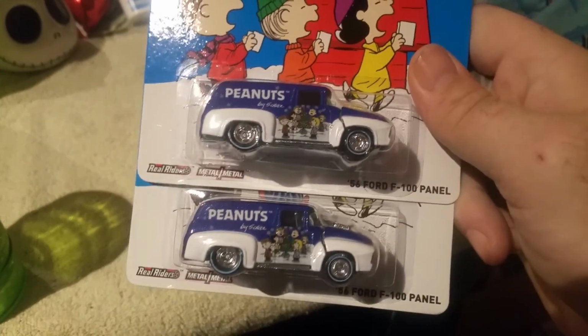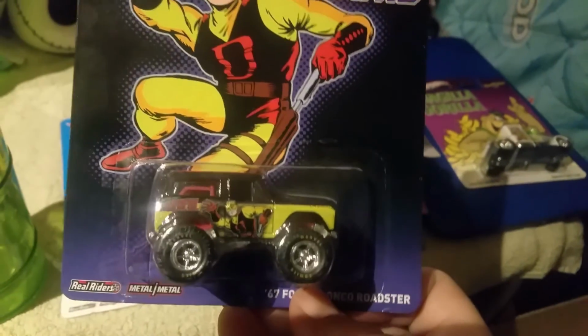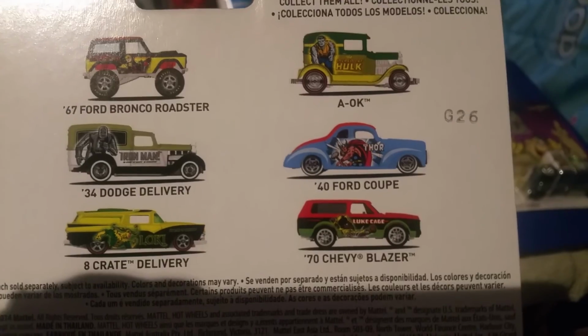And I found the last two peanuts I was missing for my set. The Ford F-100 panel. Got that. Got me Daredevil for a collection. So now all I need is Iron Man and Luke Cage. Yep. I almost bought Iron Man. So I need Iron Man and Luke Cage, and I have all six.